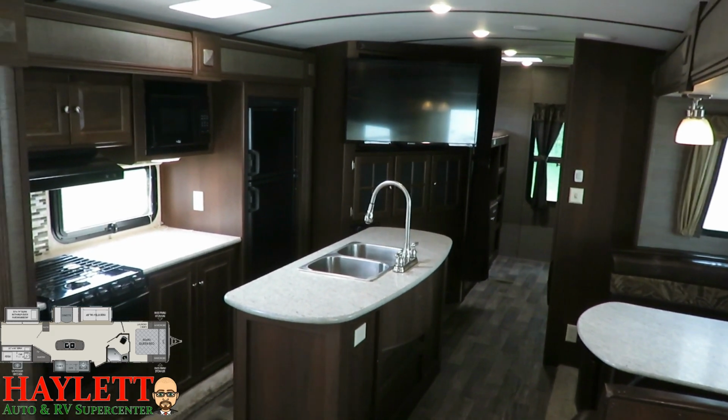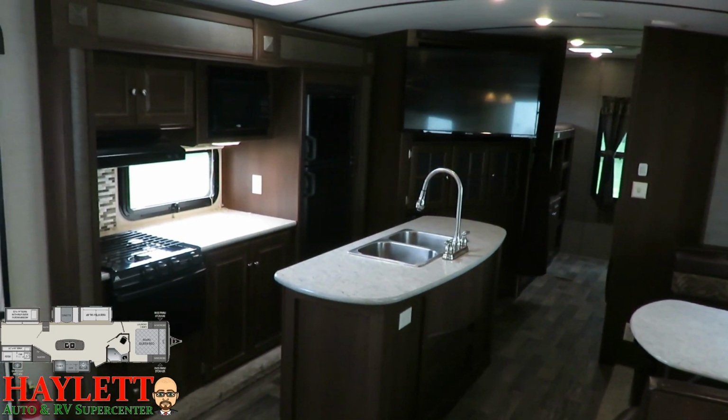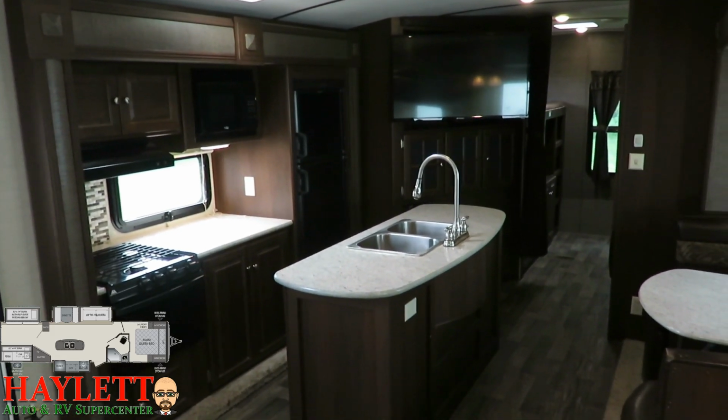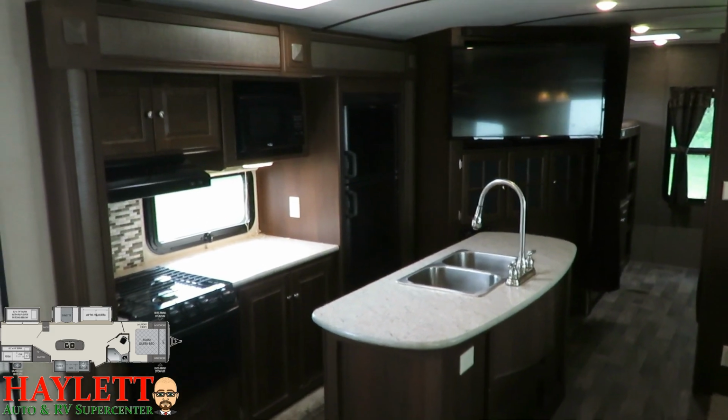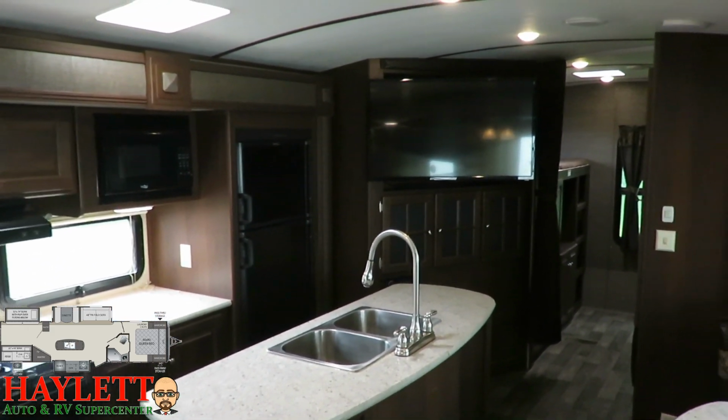You see things like the extra large TV, the larger 8 cubic foot fridge, the raised panel hardwood cabinet doors. There's a lot of things on here that kind of speak to a little bit more upscale trim package than a very lightweight trailer at the time this was built traditionally offered.